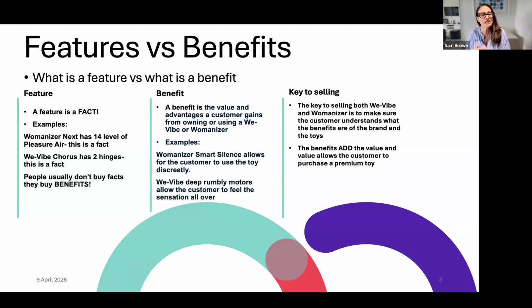So as you can see on the screen, a feature is a fact. It's something like the Womanizer Next has 14 levels of pleasure air. That's not changing. That is the fact. And then we go into benefit. So what is benefit? Benefit is really going to be how you are going to sell a premium toy. It's creating the value. So when we are taking our facts or our features, we have to connect the benefits. So we'll look at the example here. It's Womanizer Smart Silence. So I've told a customer it has smart silence. That's my fact. But then creating the benefit of it, it allows for the customer to use the toy discreetly. So the key is knowing and connecting the features with the benefits.